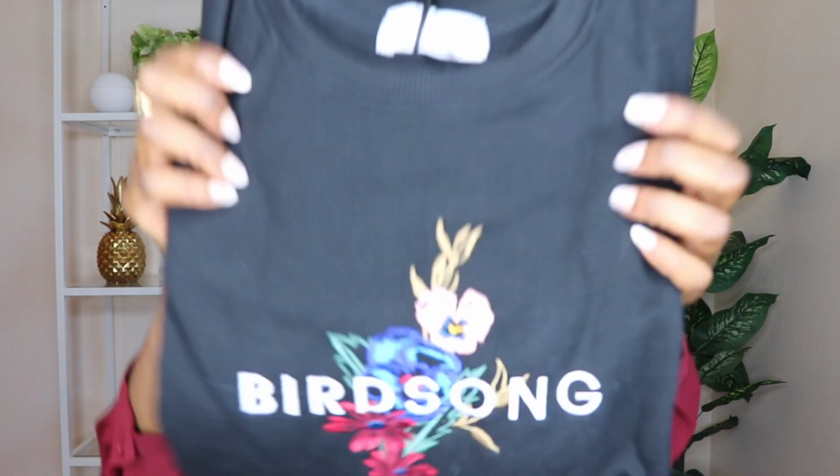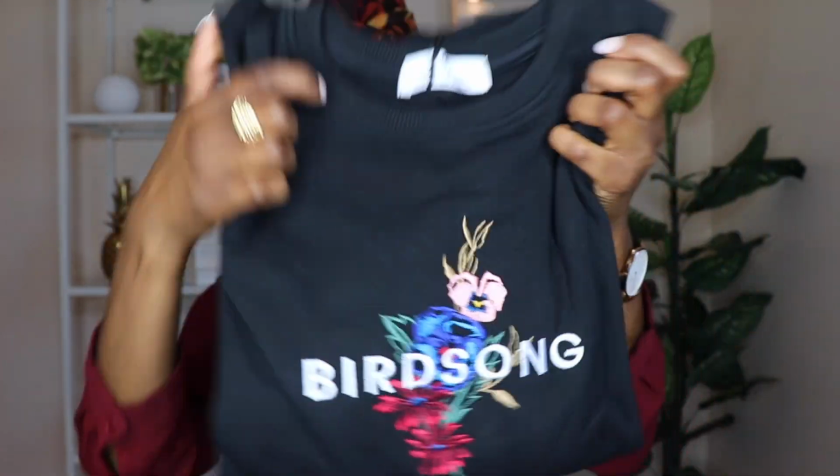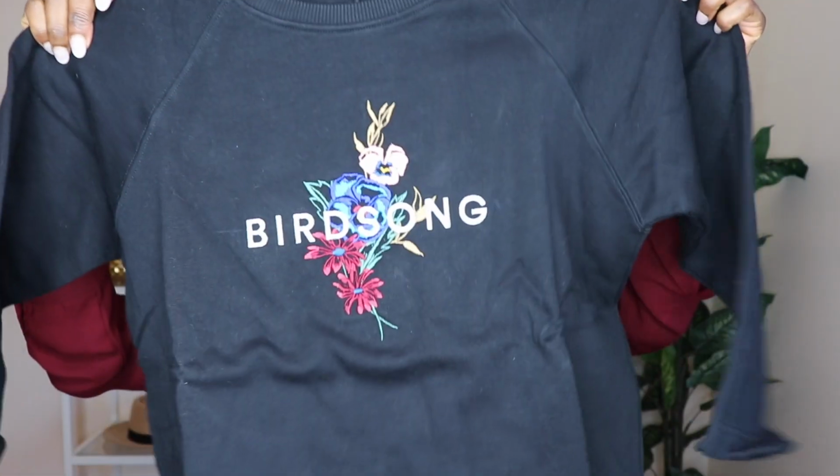Oh, this is pretty. I feel like I always say that. But really, guys, this is pretty. This is a really nice, good quality embroidery. And it's on a sweatshirt. Très chic, très fun. And it's not super, super thick. It could be tucked in to a skirt or pants. Very cute. Thank you, Birdsong.